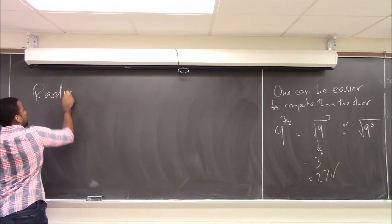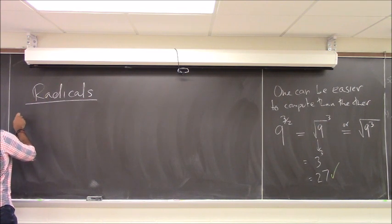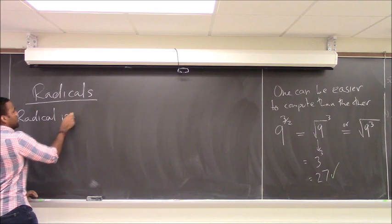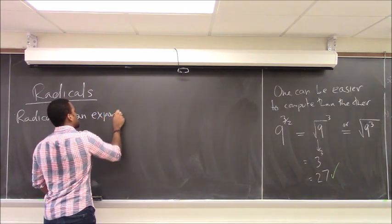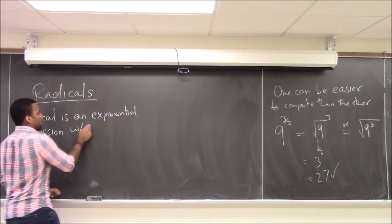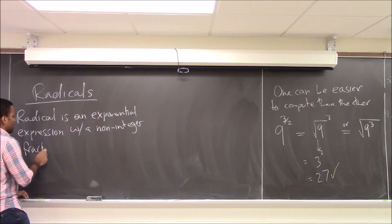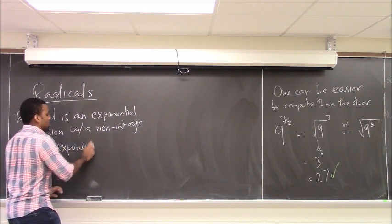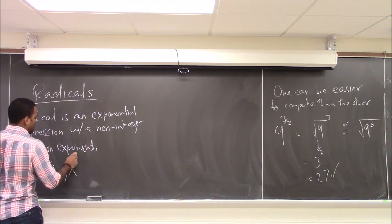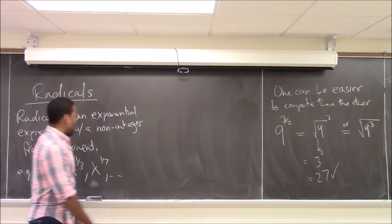Let's talk about radicals. So, a radical is an exponential expression with a non-integer fraction exponent. That's all it is. So for example, if you see like x to the 1/2 or x to the 1/3 or x to the 1/7, anything of that sort, these are called radicals.